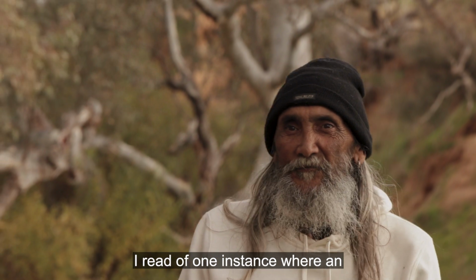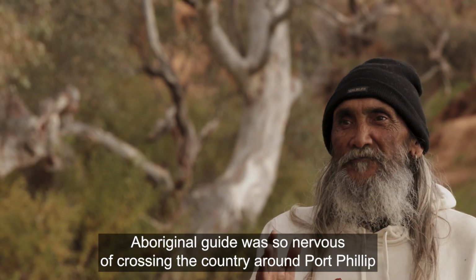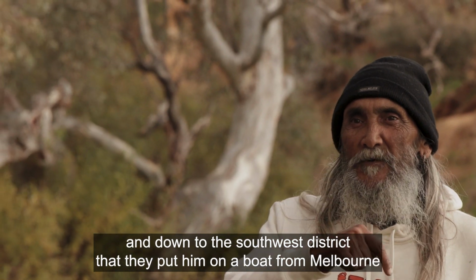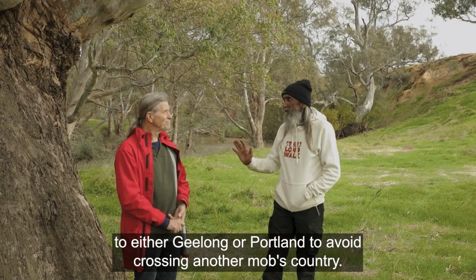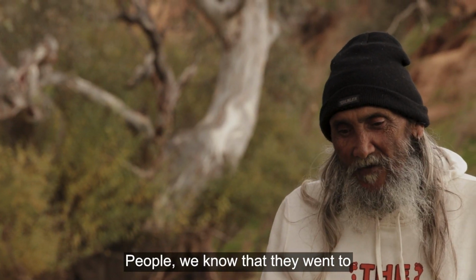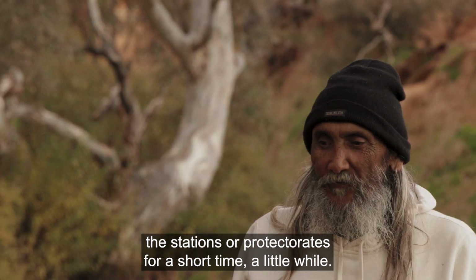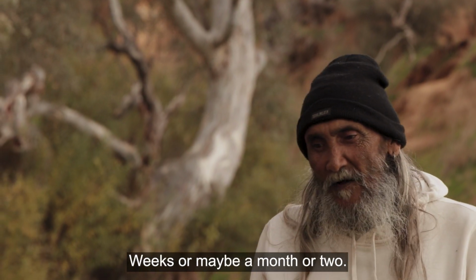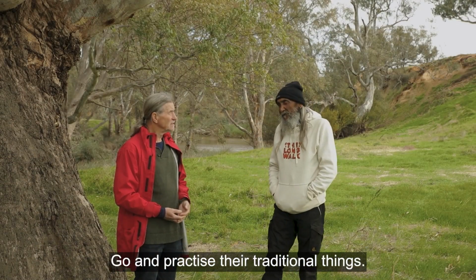I read of one instance where an Aboriginal guide was so nervous of crossing the country around Port Phillip and down to the southwest district that they put him on a boat from Melbourne to either Geelong or Portland to avoid crossing other mobs' country. We know that people went to the stations or protectorates for a short time. They camped there for a number of weeks or maybe a month or two, but then they'd take off again and go and practise their traditional ways.